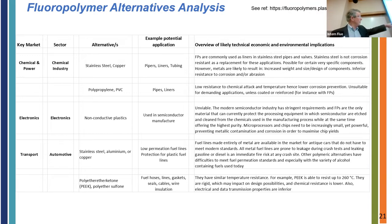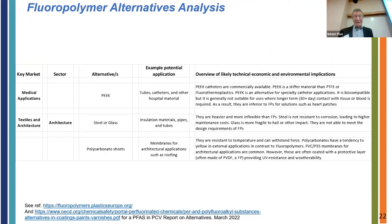PEEK, the polyether ether ketone, and the polyether sulfone, some of those products have good utility. But the fact is, for the highest demanding applications, they don't work as well. So the end user decides, not us, even though you think you don't decide.